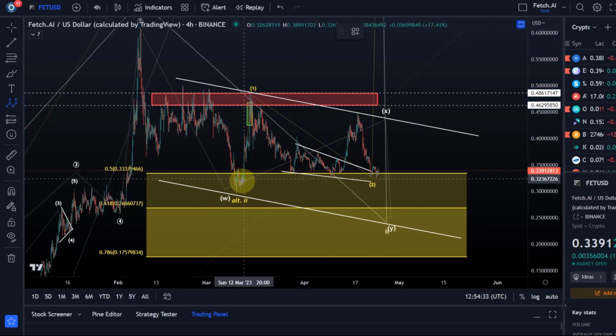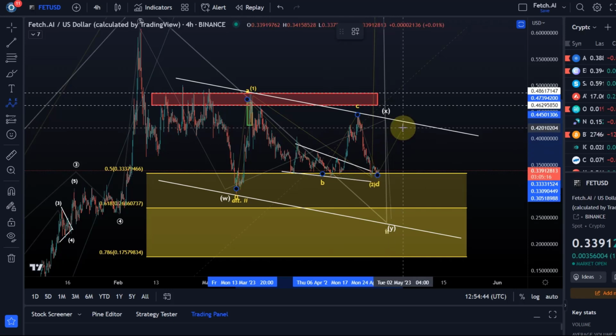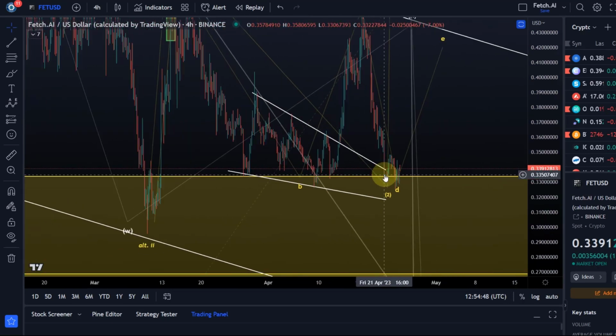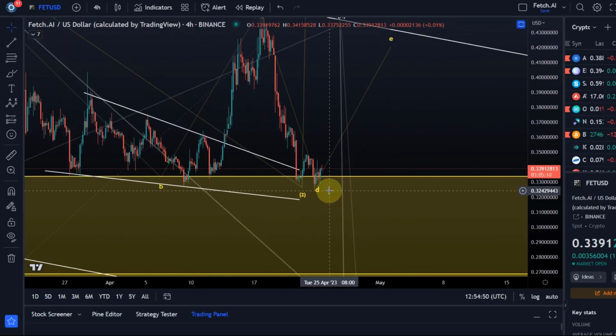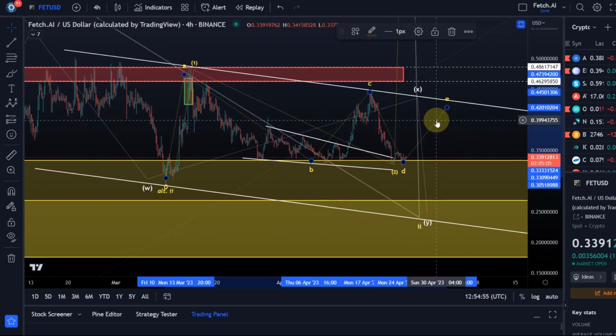In a triangle, and that's maybe actually a good view to have here, it is very much possible that we're now doing the D wave low, and then there will be one more high and an E wave. Whereas actually, I have to scrap the triangle idea. If we made a new low, yeah, we did. So let's take the triangle idea out. Invalid. That low came down too low.